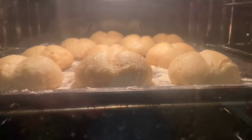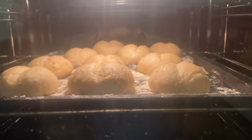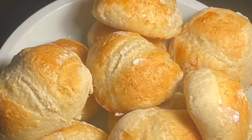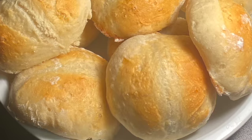Oh my god, please don't mind my dirty, gross oven. But yeah, they're baking! And here they are out of the oven. Oh my gosh, look at how perfect golden brown these are. They cooked so well. And here are my friends enjoying them. They love them so much. We had them with some pasta that night.